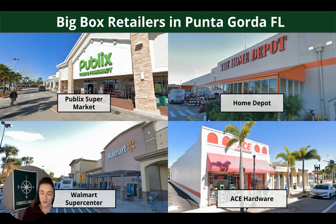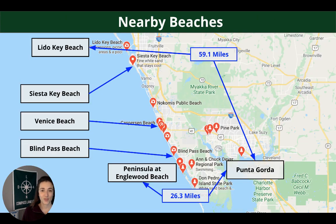This is a very well built up area, so you have lots and lots of big box retail options. A few of those include Publix Supermarket, Home Depot, Walmart, and Ace Hardware.